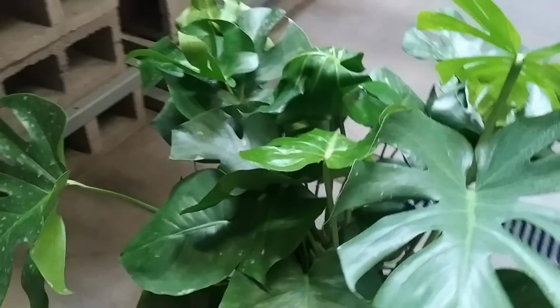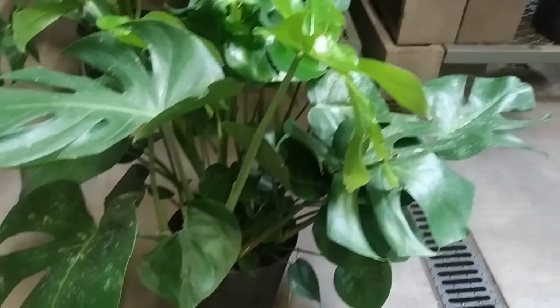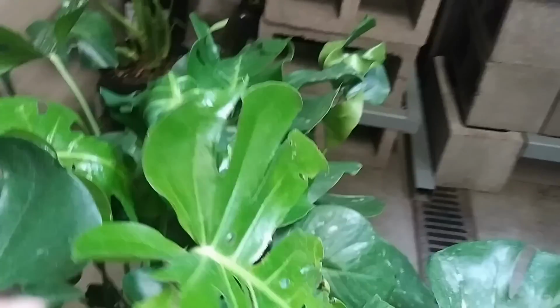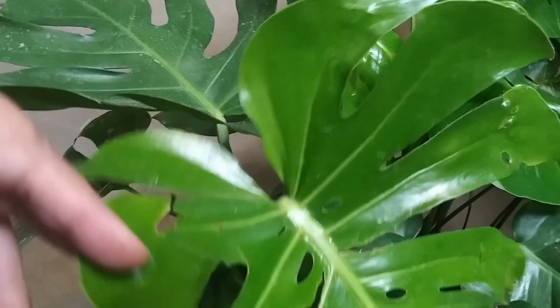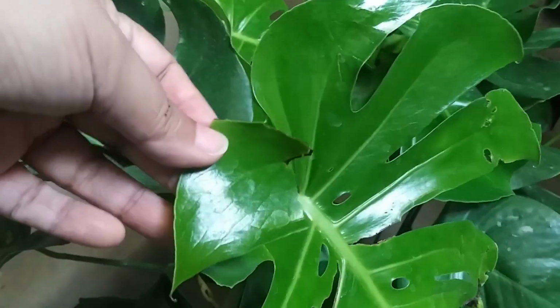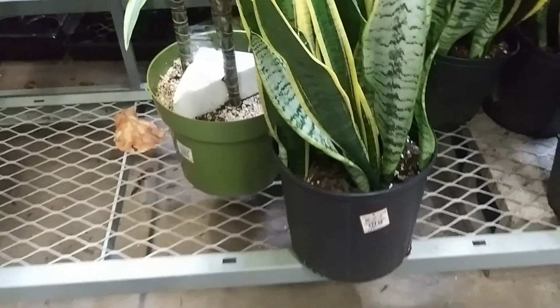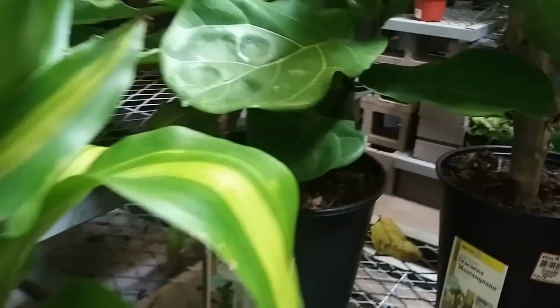Now this Monstera here really caught my eye. $24.98 for this full 3-gallon pot, and look at the fenestration on this new leaf. Really beautiful, until I broke that leaf there. I really didn't mean to do that, and as I walk away, hopefully nobody saw. But they have some more Sansevierias here, Zeylanica, I believe, some more Dracaenas.